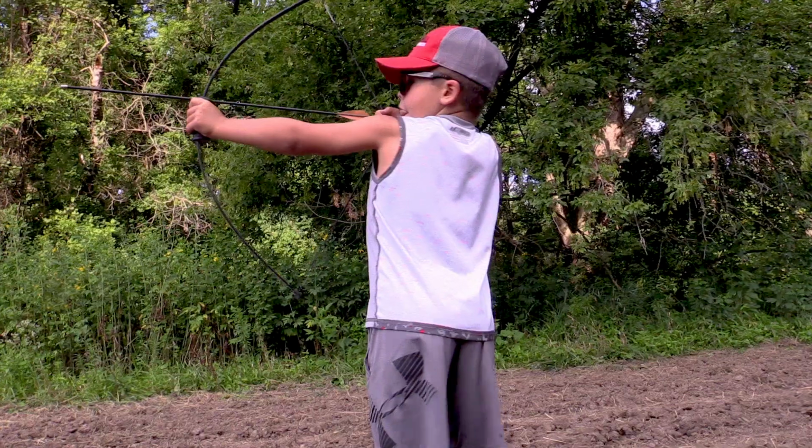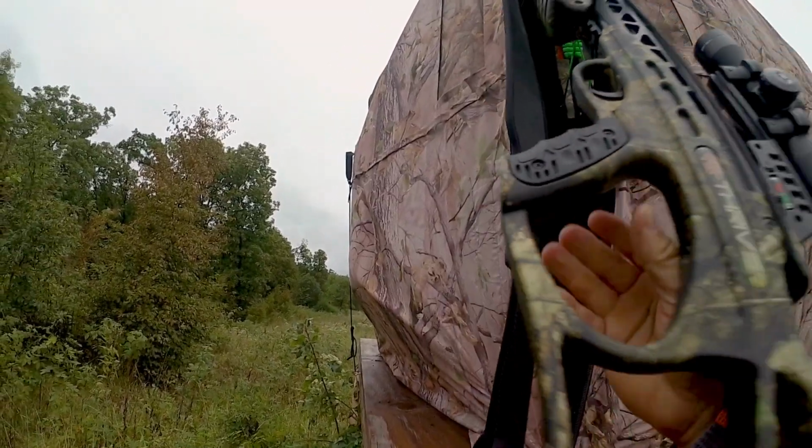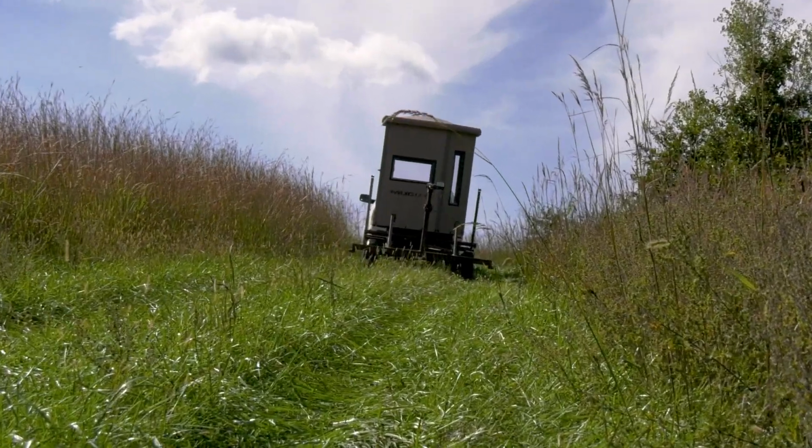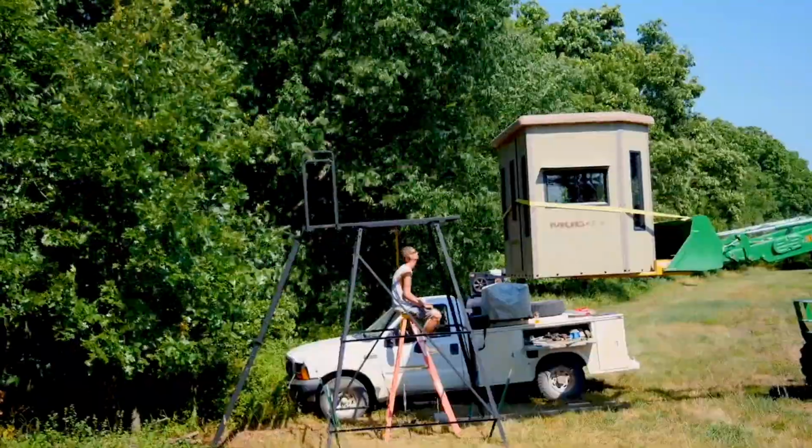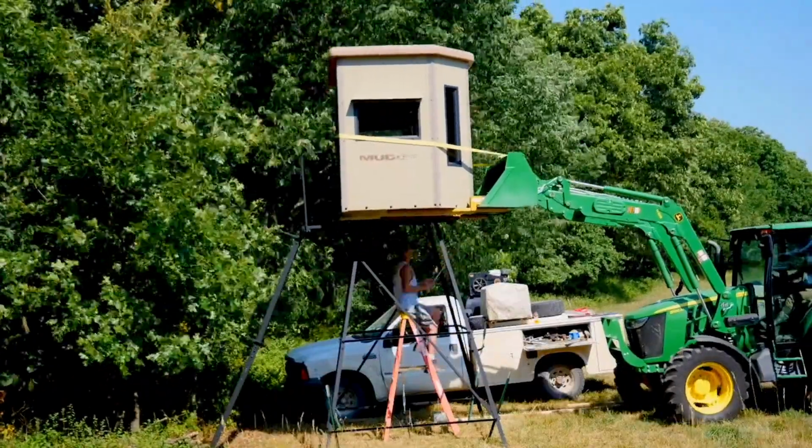You know, in my older age, plus I've got young Henry with me, I'm more of a box blind hunter than I used to be. So I'm putting up a lot more of the Muddy Bulls, Muddy Penthouses, and less stands just because Henry's 8. I can't have him climbing up the trees that I can climb up. So we're going to do a lot of box blind hunting on this farm.